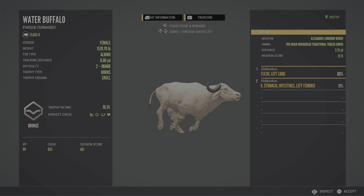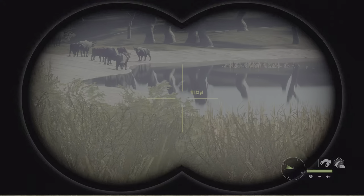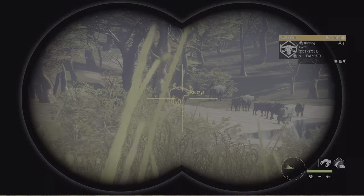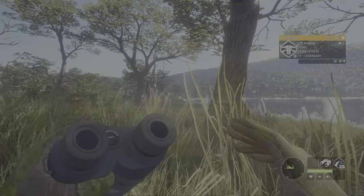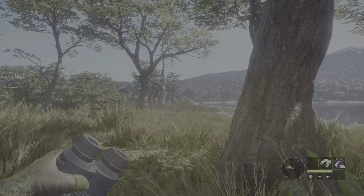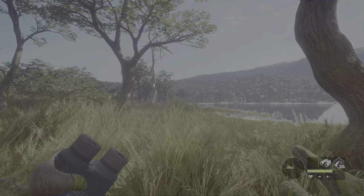Not too bad. Kind of an interesting go. Well, we hopped on Parque in the middle of the weekend here, and we found this guy. A 167 to 187, so that's pretty good. Try to get closer and see if we can make this guy happen. Hopefully he's a big one.